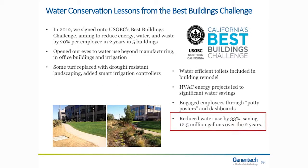We started piloting different kinds of solutions in these different buildings, and we learned a lot. We learned that grass lawns really use a lot of water. When you're just looking at that and not comparing it to your manufacturing water, it's really significant. So we did a few things as part of the Best Buildings Challenge. We piloted replacing part of our lawns in one place with drought-resistant landscaping. We looked at higher efficiency toilets when we did remodels.